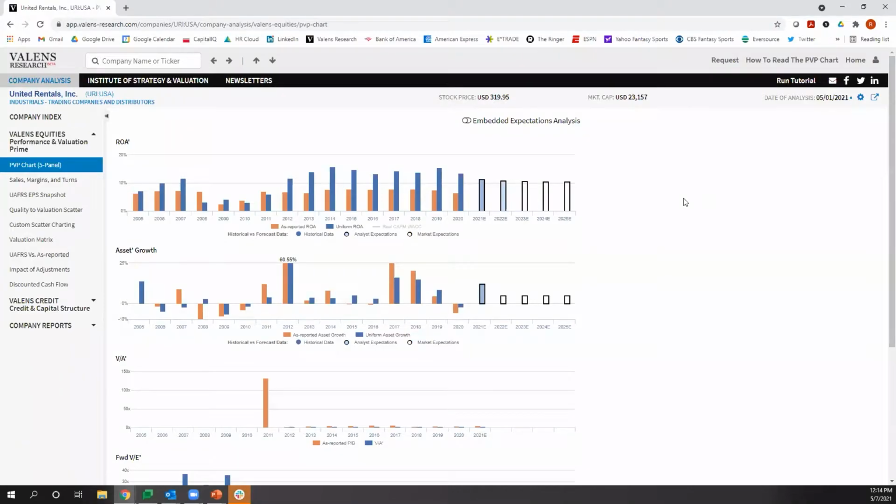For United Rentals, just like every single company we look at using uniform accounting in the Valens Research app, we always start with one page, which is the PVP. What does PVP stand for? It stands for Performance and Valuation Prime. We're very literal people here at Valens, as I said, right?